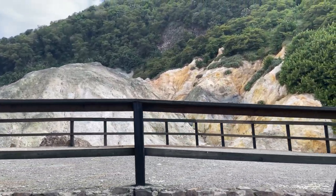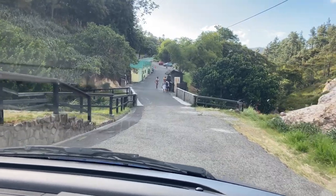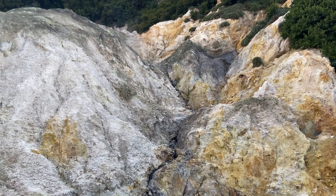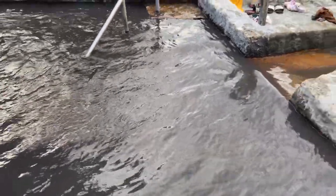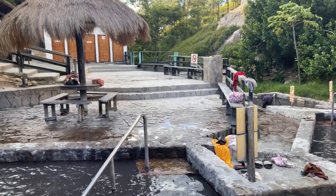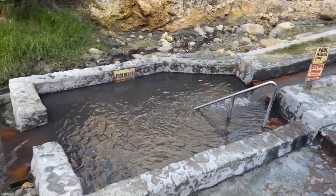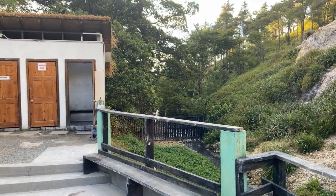All right. We're at the Sulphur Springs, where it smells like farts. And they got mud baths. Let's go. Well, it definitely smells a little bit, but the black water, the sulfur water, it's a really hot temperature, so it feels good, especially after hiking. Chill out for a little bit, maybe get a little mud.